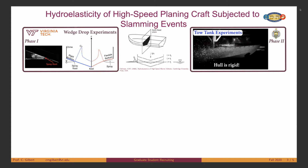In the current work that we are doing, we've done experimental wedge drops with both a rigid bottom of the hull as well as a slightly flexible bottom of our hull. I've also looked at towing tank experiments that I had been involved in when I was working at the United States Naval Academy. This was done on a rigid hull.